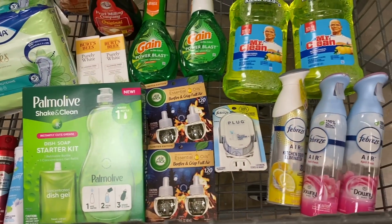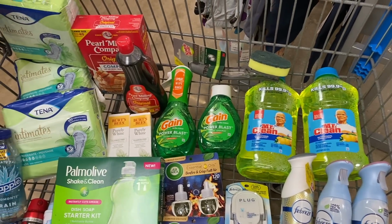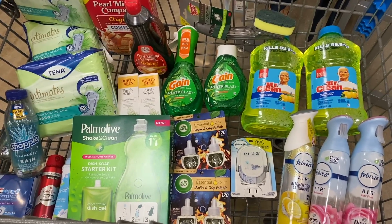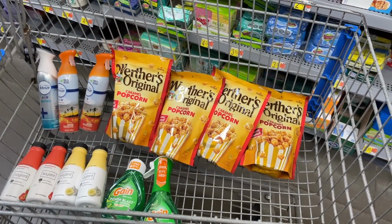This is well over $100 worth of products, and we got some really, really nice items, cleaning products, food products. We got air fresheners. We got a ton of stuff for $7.